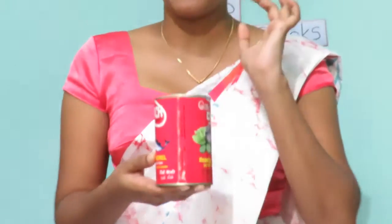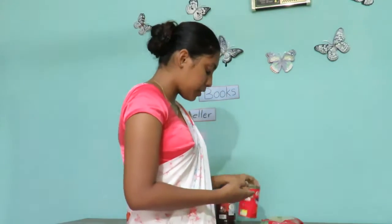A tin. A tin of mackerel. What do we call this? A tin of mackerel. So the next time you go to the supermarket, you have to find what are the items with a tin. You can see a tin of mackerel, a tin of biscuit. There are more. Try to find out. And the next thing I'm going to show you is a box of.